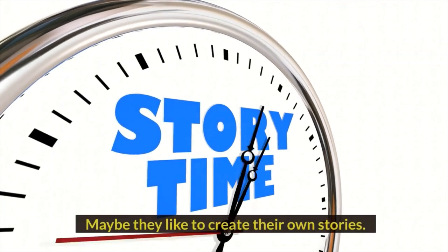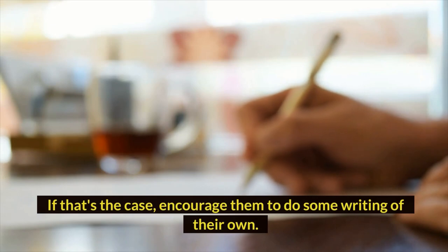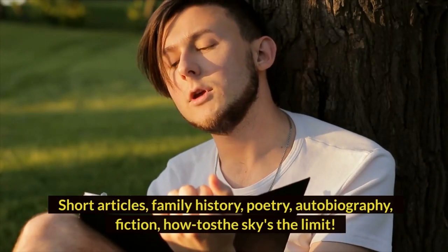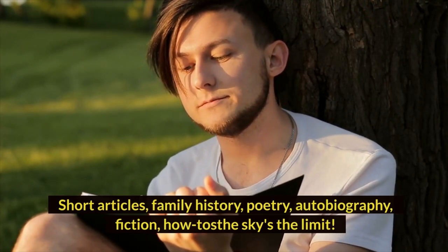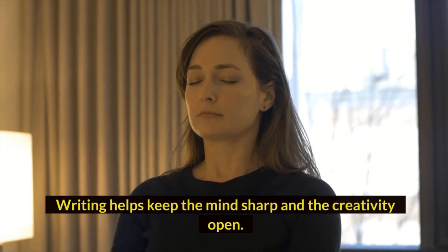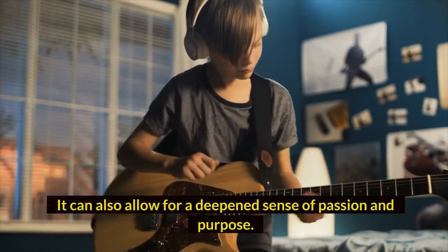Maybe they like to create their own stories. If that's the case, encourage them to do some writing of their own. Short articles, family history, poetry, autobiography, fiction, how-tos, the sky's the limit. Writing helps keep the mind sharp and the creativity open. It can also allow for a deepened sense of passion and purpose.